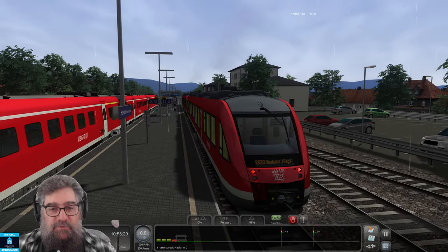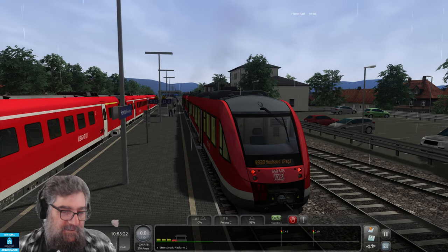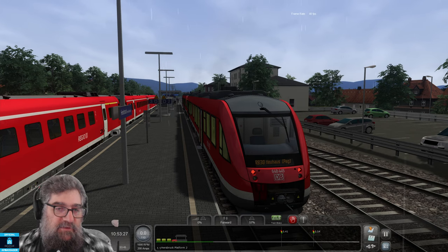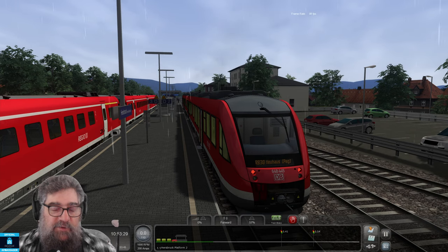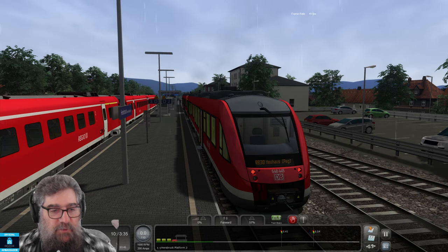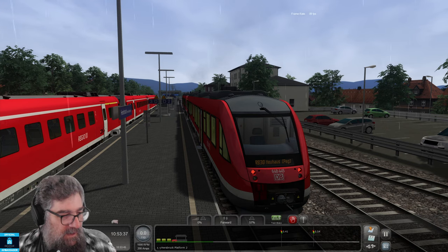Don't tell me Ruby's one of your sheep, Lexic Dark. Hasbrook, if you're getting off here, please get your belongings, children and relatives, and get off my train. You may get on the train on the other side if you wish. They're very noisy, 612.